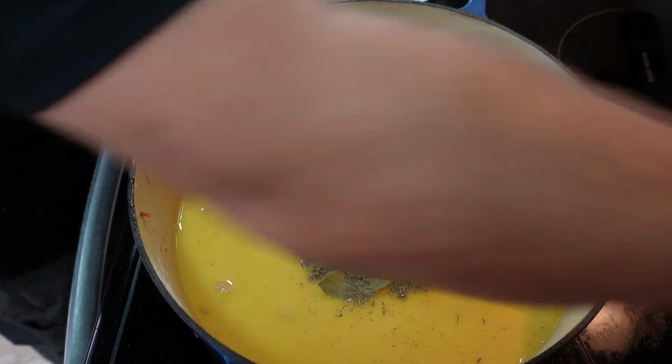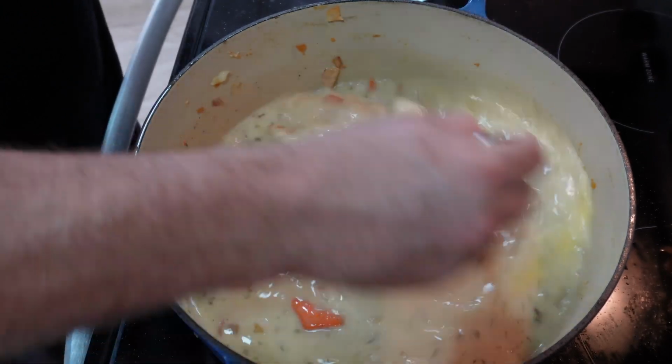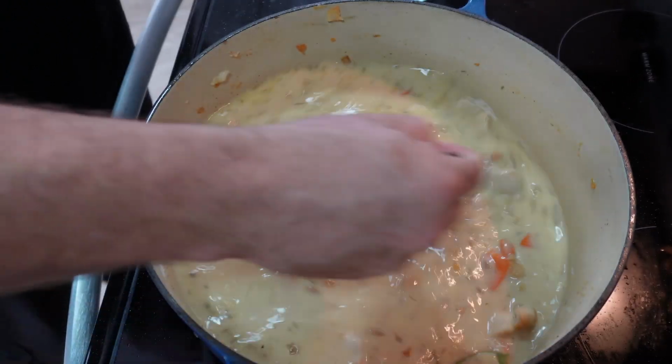And we want to bring it to a simmer, so I'm actually gonna have to turn the heat back up now and stir it up a little, and then we'll bring it up to a simmer. Probably need it to be like medium high-ish would be my guess.